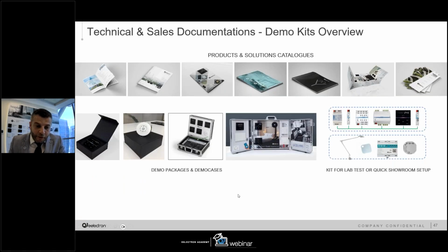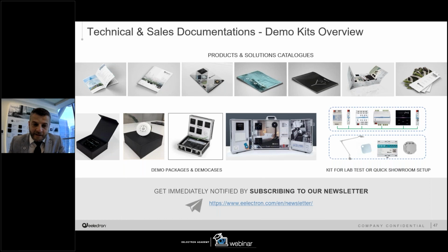We have a lot of tools for technical and sales available on our website. I highly recommend you go to eelectron.com and press on the catalog. You will see all our brochures, leaflets, technical product catalogs. It's available there as a PDF. If you'd like to have a hard copy, please also try to contact us or our sales channels.